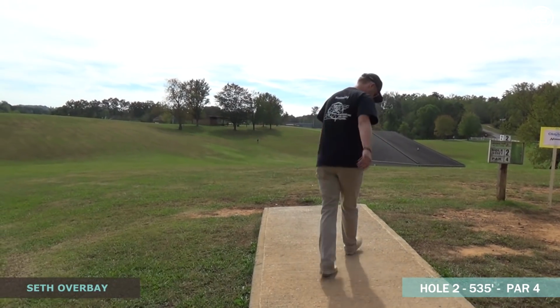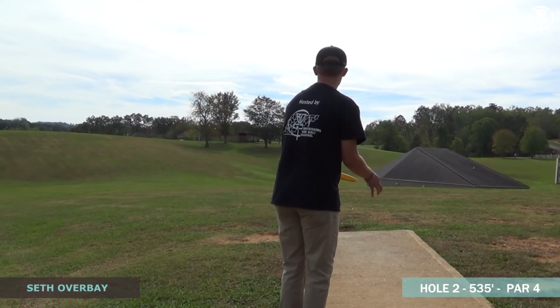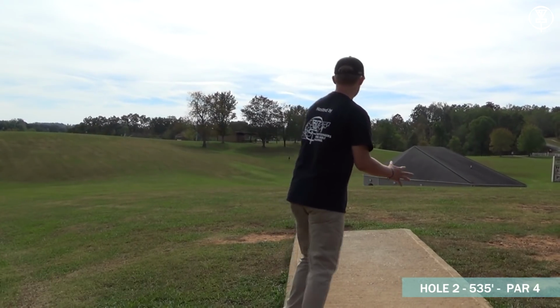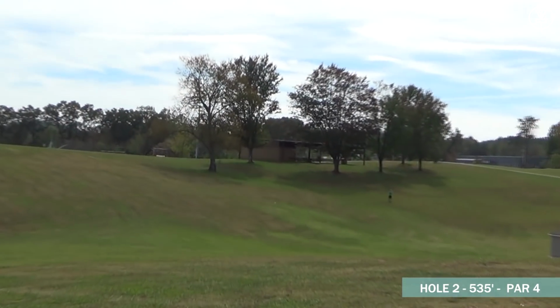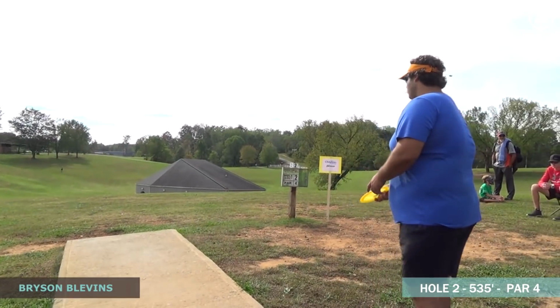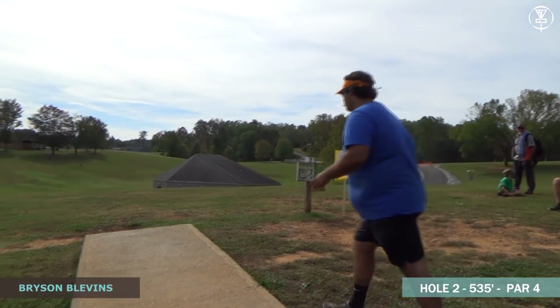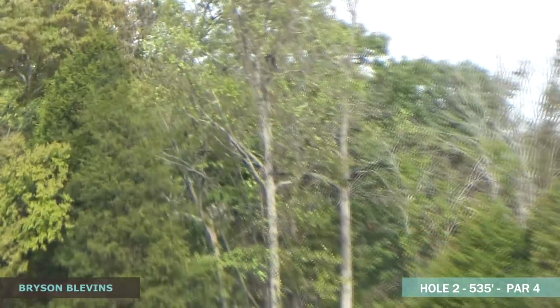Got Seth on the tee here. Like I said on the first, always anxious to see how a lefty in a higher division than me throws all these holes. Ooh, what a nice turnover. Very nice. Dang. Definitely a lot further than I throw on this hole. Yeah, I can attest to that. Now, Bryson has a huge arm. Yeah, he's a powerhouse, man.